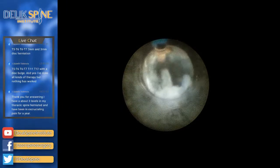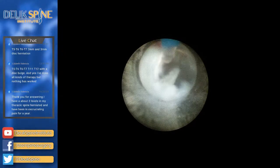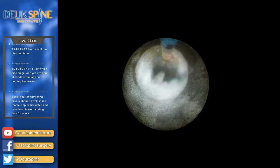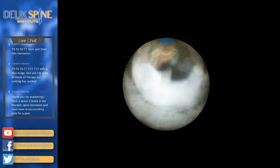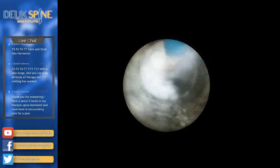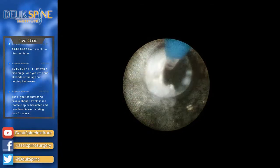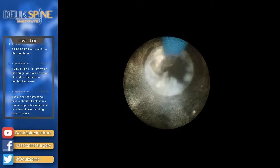So we are inside the disc at T11-12, just the outer part, just before we exit the disc. This is literally the surface of the disc. This is the end of the tear. This is the end of the herniation. And I'm just trying to get over to the middle as much as I can safely and remove this interposed herniation. This is the annular fibers that were torn to allow the herniation to occur. The laser fibers at midline.